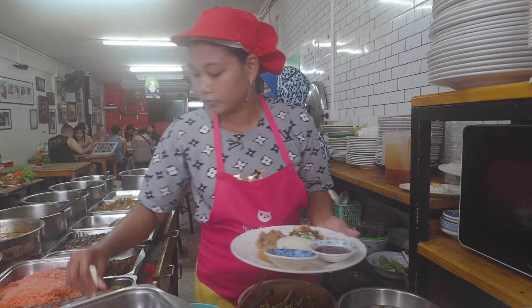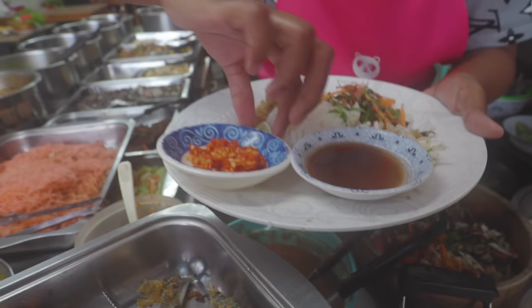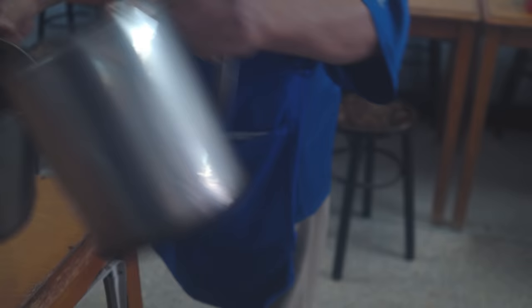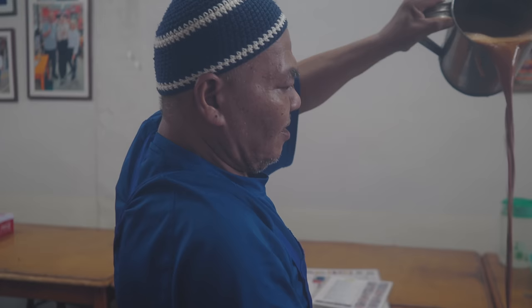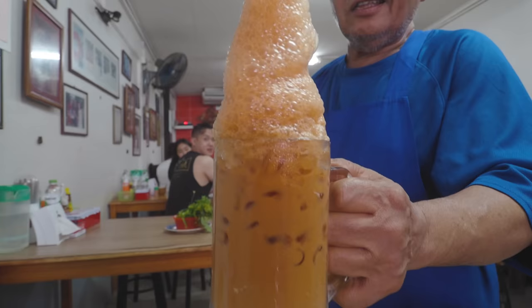Some chili, guys. Here we got some teh tarik. Malay. Also, Kopong Cup. Signature. Kopong Cup.